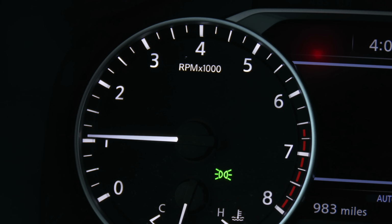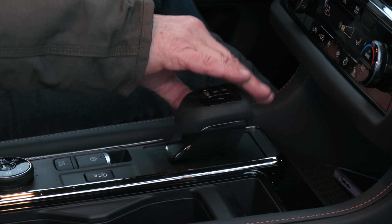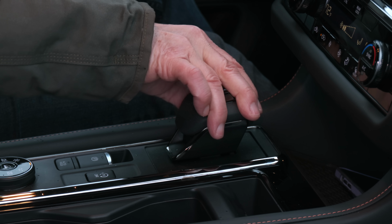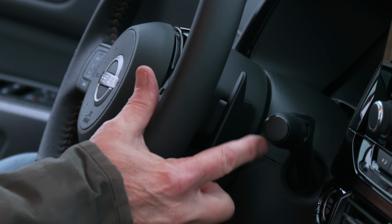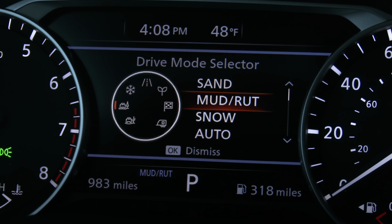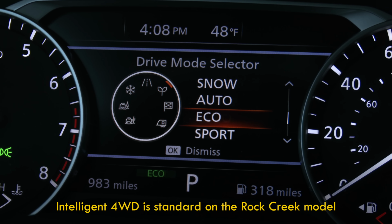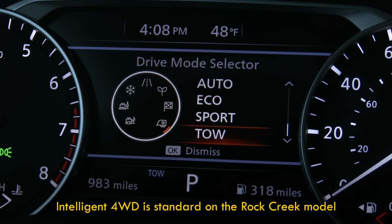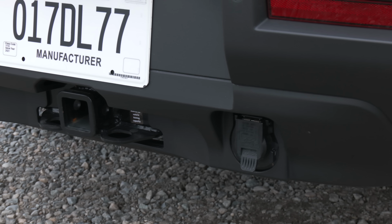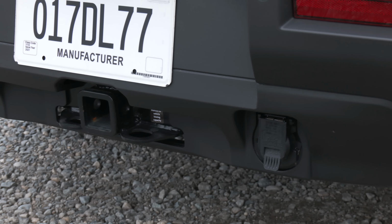Don't forget, Nissan ditched the continuously variable transmission for a 9-speed. I find it very easy to shift into manual mode, a little annoying. Cog swaps are done up here. There's hill descent mode and 7 drive modes, the same as any Pathfinder equipped with intelligent 4-wheel drive, nothing extra happening there. Rock Creek gets a standard tow package for tugging 6,000 pounds.